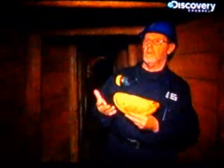The Cornish pasty. The actual pasty itself was a self-contained meal. You had basically a sweet at one end and you had meat and potato at the other end.